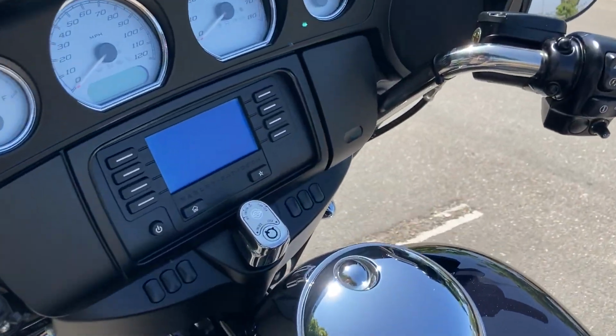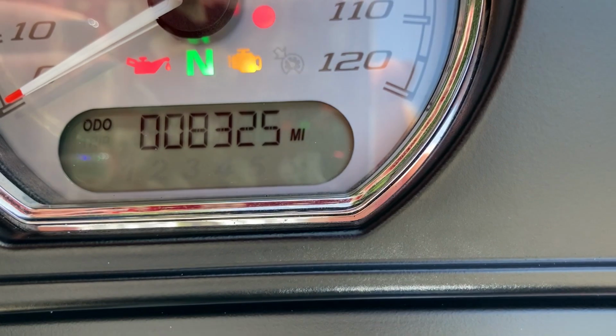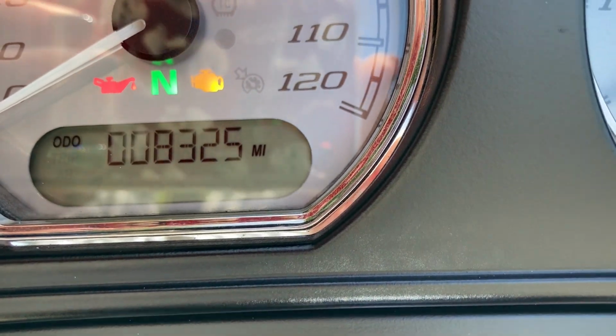We run on a fob, so we are keyless. And miles are only 8,325.